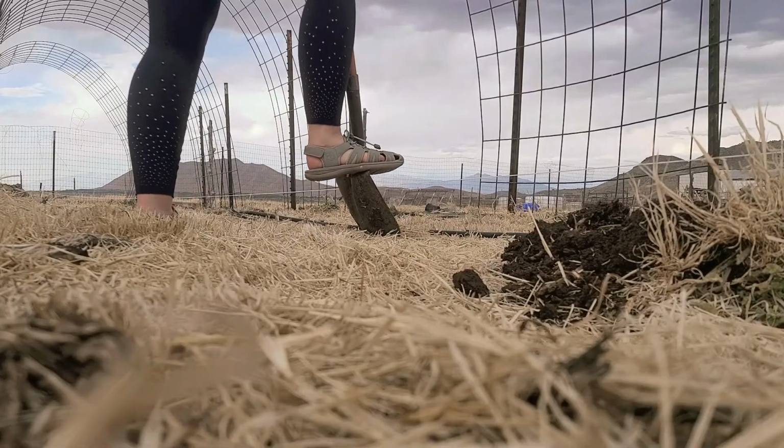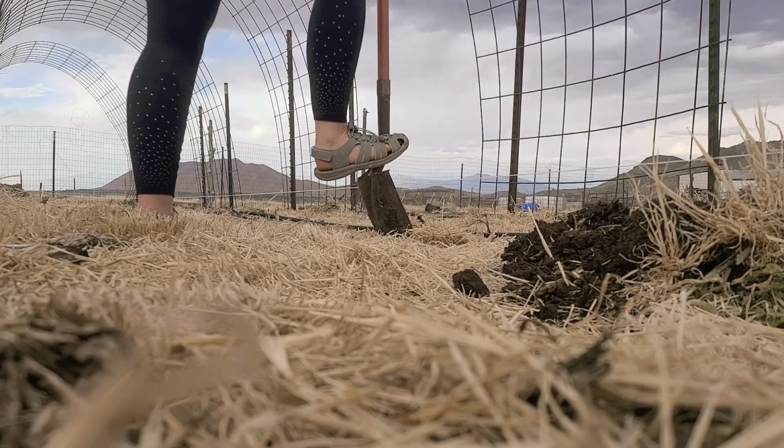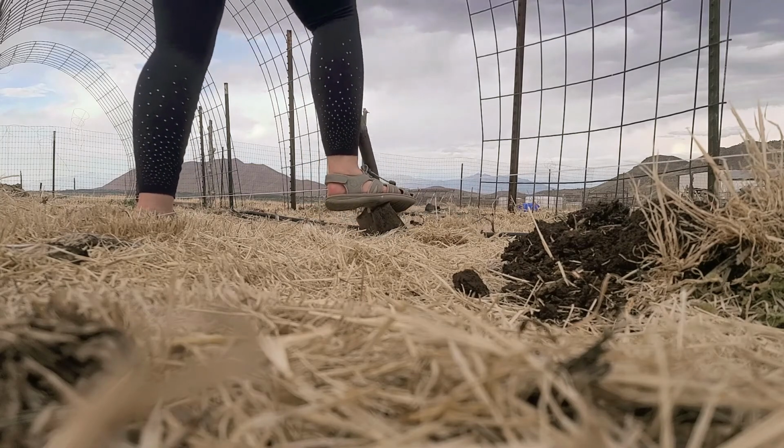So I went over to help my mom plant her garden. We were doing some tomatoes today, so helping dig some holes and then later put them in and get them planted.